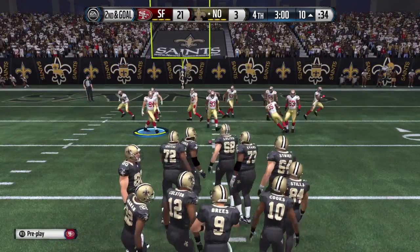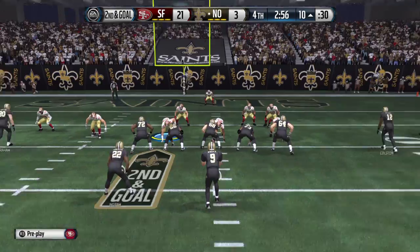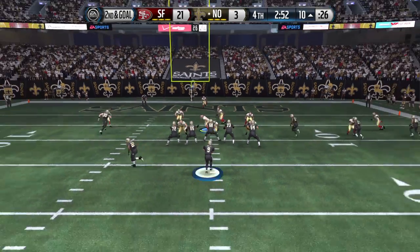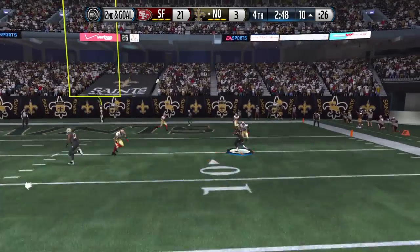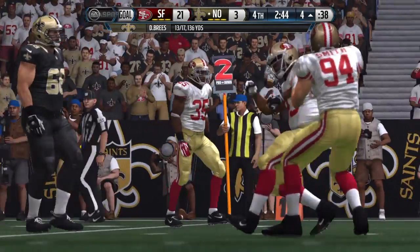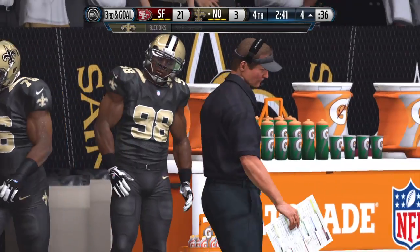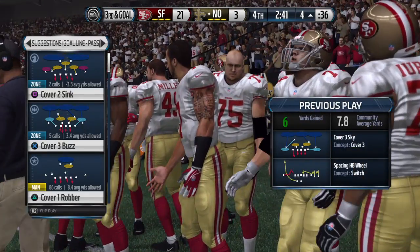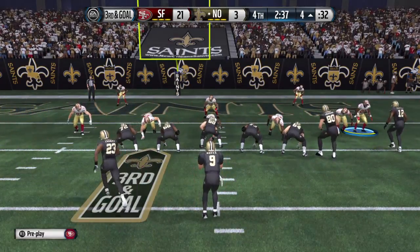Coming up, second down. Coming to the line, hoping to avoid being sacked for a third time. Brees from the shotgun. Brought down after a gain of six. Saints had a nice play designed that time. It pulled the defense, and they get the pass completion for a nice pickup. Danielle's got an injury update for us. Let's go to her now.